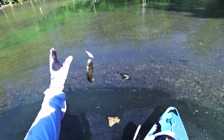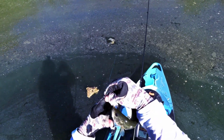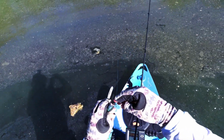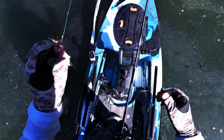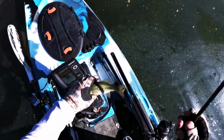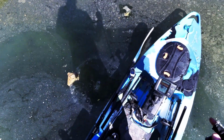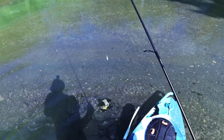Easy little guy. They're aggressive. Oh shit! Right in the finger. All right, that's pretty. Oop. And he got me right in the finger. Hate that. That's gonna hurt all day.